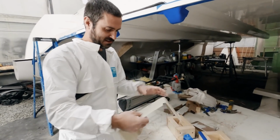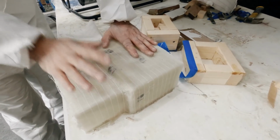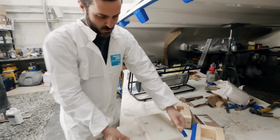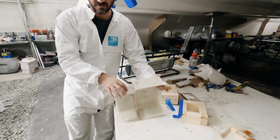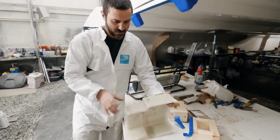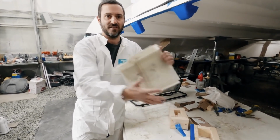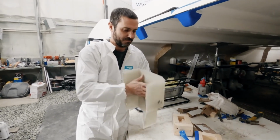Nice and solid. So this is 8 layers of glass. And if this was the actual Daggerboard case, again, we would be trimming it down right about here roughly. It ends up being a little over 3 inches wide total, or actually 4 inches wide total. Cutting that down and then bonding these two halves together and then glassing around that multiple times. Again, that gets a really strong glass there as well.